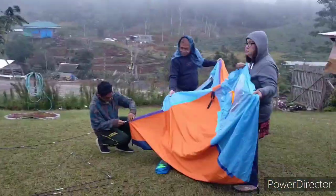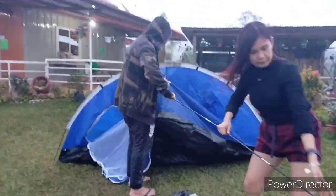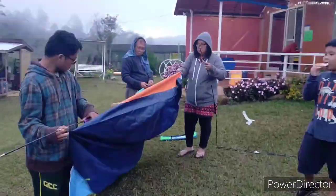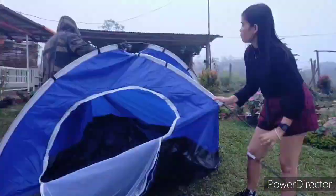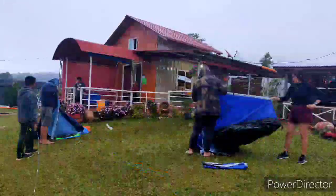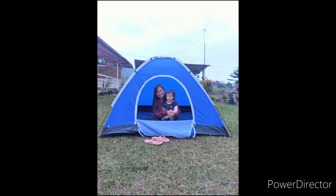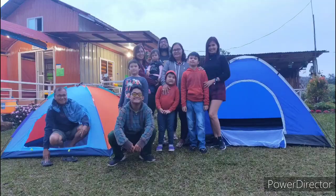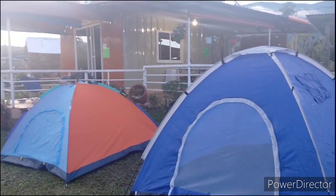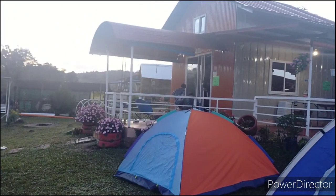So we also brought tents. Actually, kasya naman kami sa bahay. But you can also install tents outside, you know, for additional rooms, rather. So of course, it's picture time. So this is around 5 p.m.